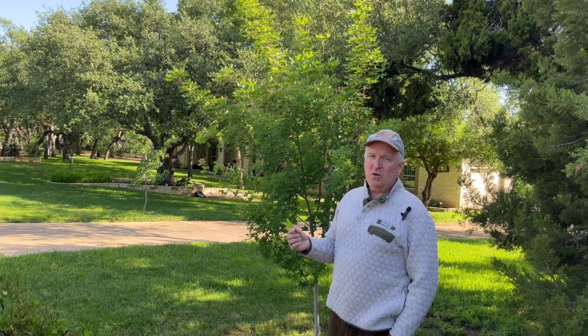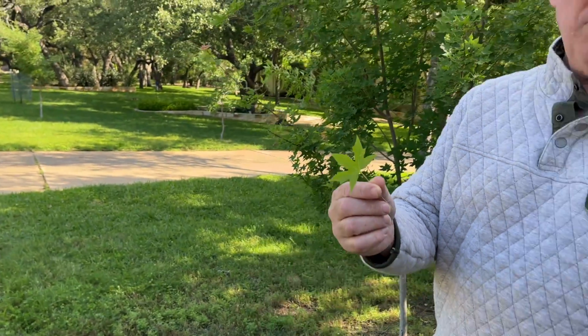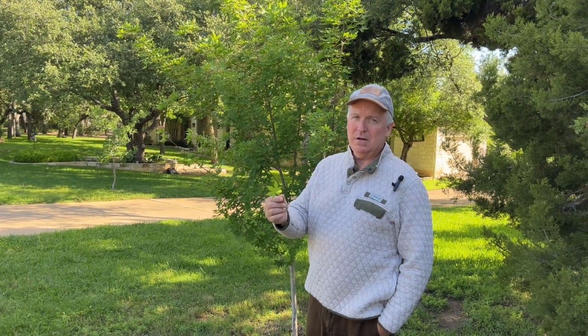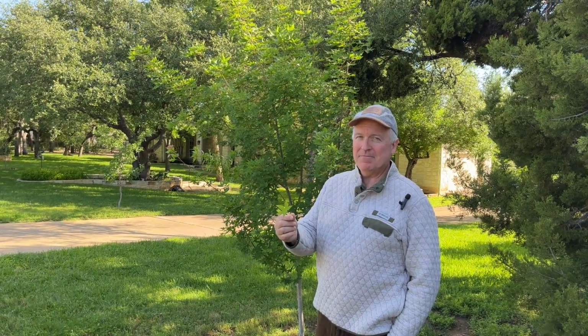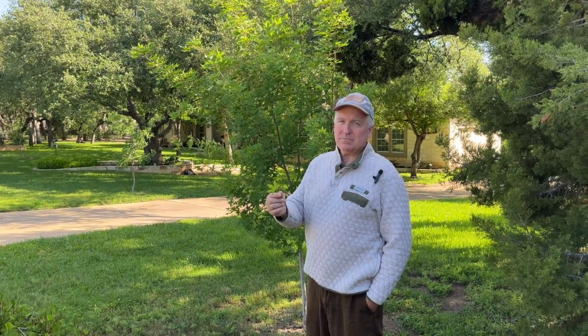Yeah, awesome. And this is one of the trees that was developed by Metro Maples, beautiful, and it's called a fire dragon Shantung maple. Wow. And it definitely gets that fiery color in the fall. Yeah, outstanding. And it can take everything Central Texas can throw at it. Never had problems with them. Oh, that's fantastic.